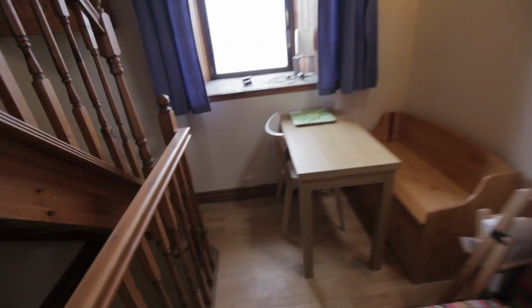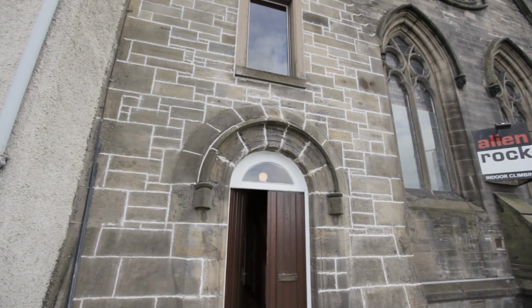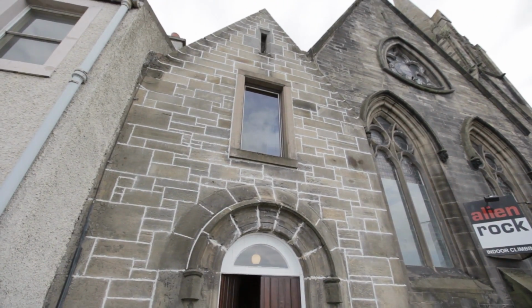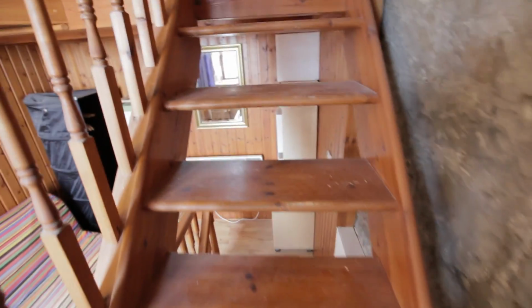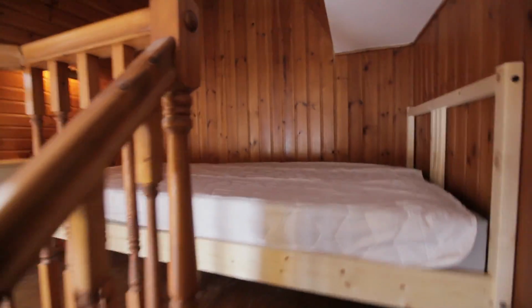So this is the dining area, and the sitting room, and the wardrobes, pretty much. And from the outside, this place actually looks a little bit like a church. Then there's the upstairs, which, for my big heavy ass, going up these stairs is a little bit nerve-wracking because those are just narrow bits of wood. But this reminds me of like a Swiss chalet.